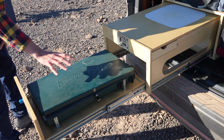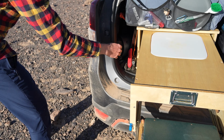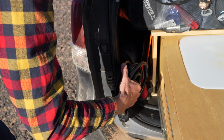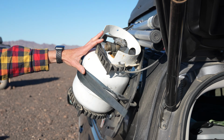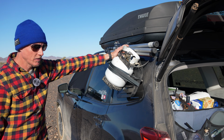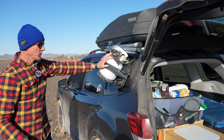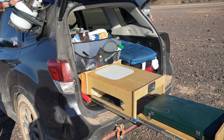But when I'm ready to cook and set this up, around the side here, I'll hook up a hose. This hose right here up to my propane. I wanted a very, very simple, easy way to set up my cooking setup. I didn't want to spend 20 minutes setting up something just to cook. So I wanted something quick and easy. Connect this hose to the stove itself, and I'm off and cooking.